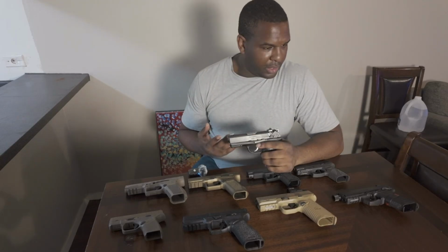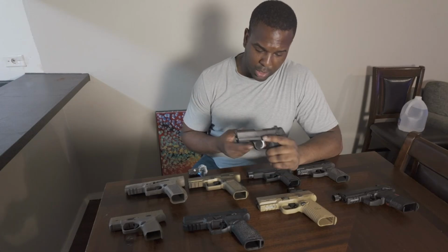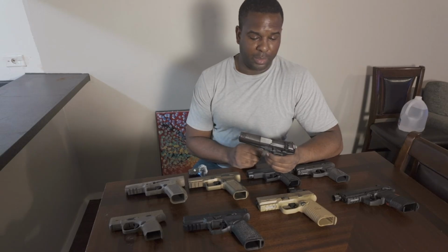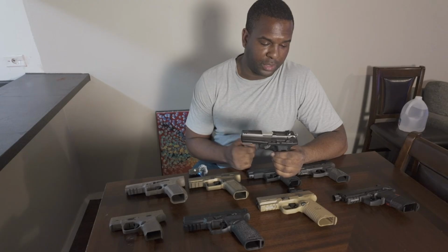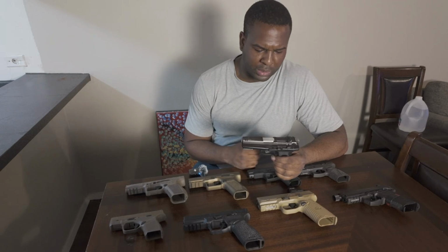And finally, to conclude the pistol portion of my firearm collection, I have the Ruger P95 chambered in 9mm. This was amongst the first guns. This was the first gun I ever shot whenever I was a kid back in 95. I believe I was around 10 years old.